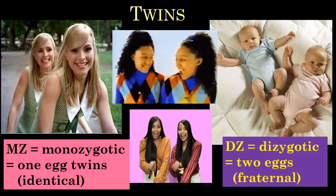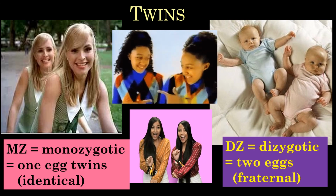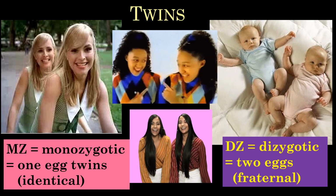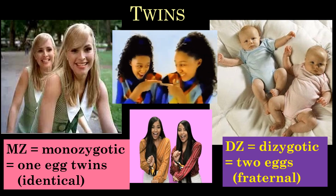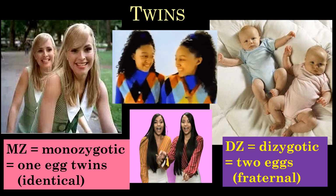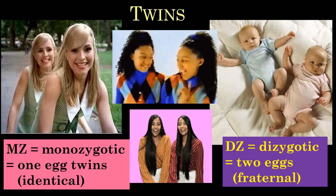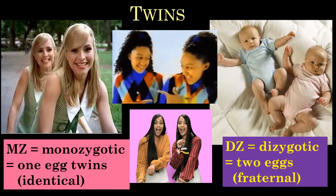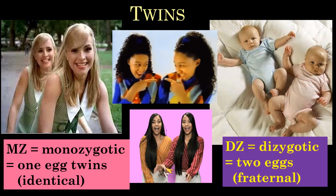Now, DZ twins, which are called fraternal, are created when two different sperm cells, which could even come from two different men, fertilize two different eggs. And so they will have the same mother, maybe the same mother and father, but they're like siblings. They're only sharing some of their genes and their chromosomes.